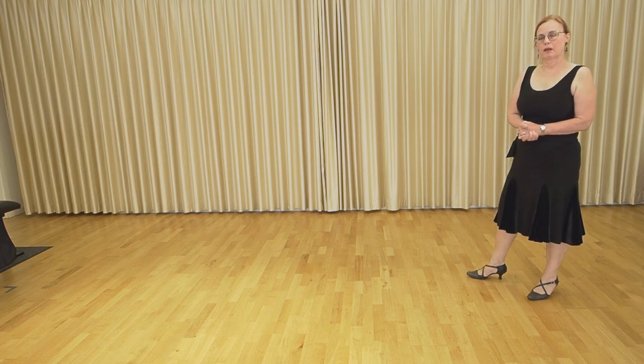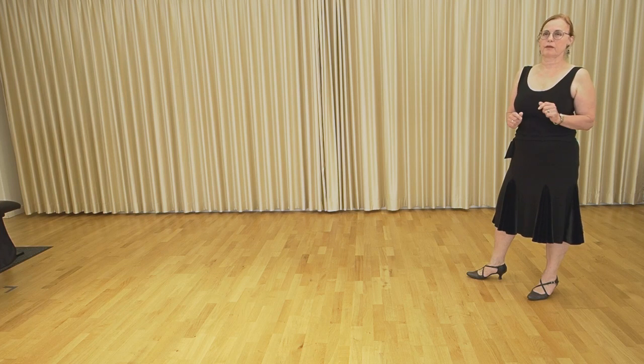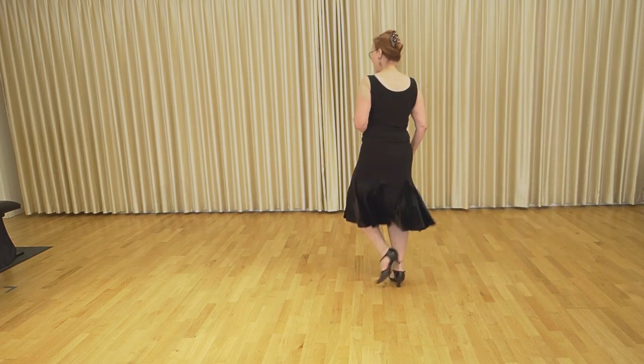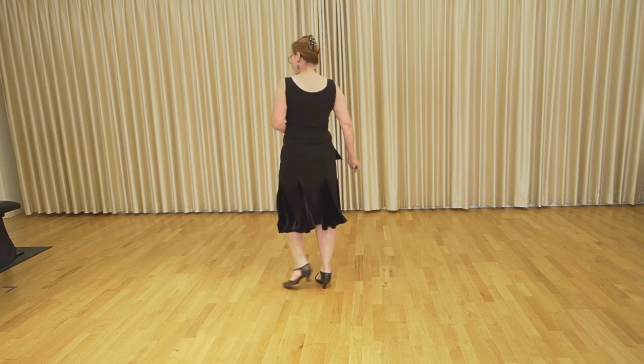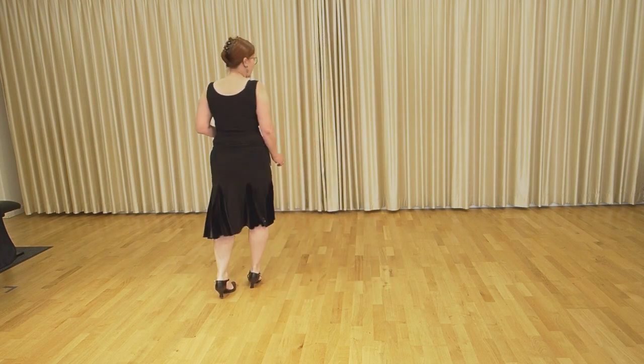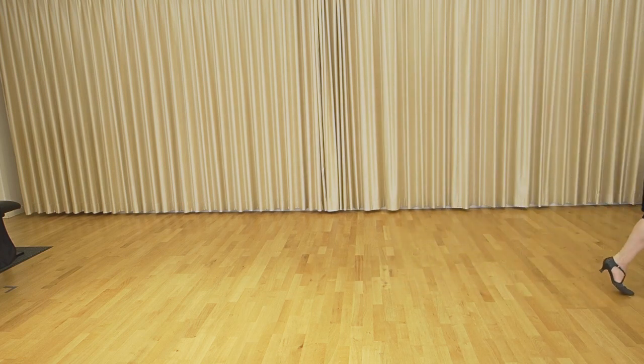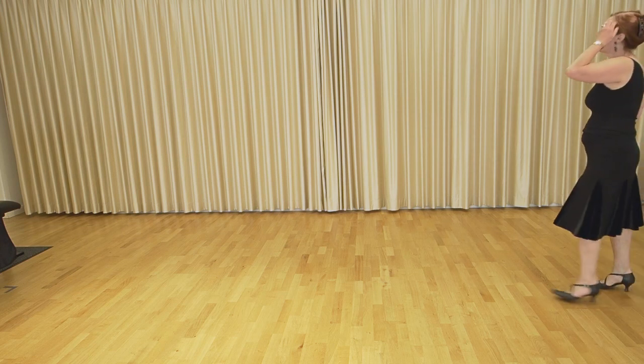Several times in the same direction. If that's not confusing, if you add the other bit later, it would be left and hop, left and hop, glide and hop. And the same to the other direction. Let's do that one with music. Let's do it a couple of times to the left.